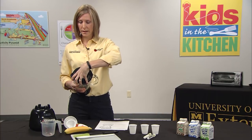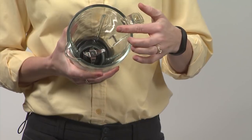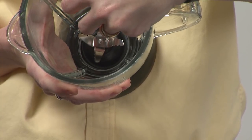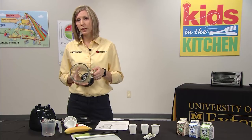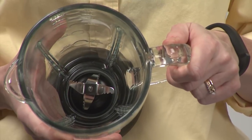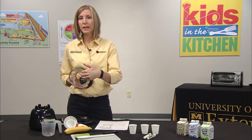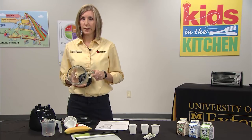I'm going to show you the inside. The inside of this blender is a blade. So what we want to do is make sure that kids aren't reaching down in there with their hands to try to wash this off. Using real hot soapy water and giving this a real good rinse will get this clean. If you need to run it through a dishwasher or something like that after the class, that would be appropriate. But let's stress to kids that this is a blade down in here. It's kind of like knife safety, and we want to be careful when they're cleaning it.